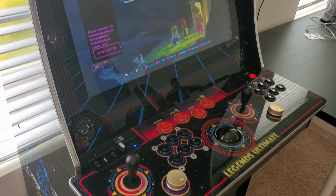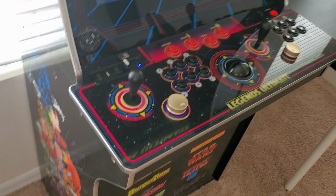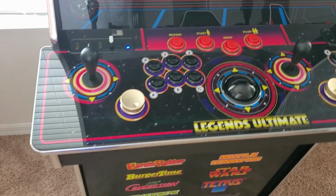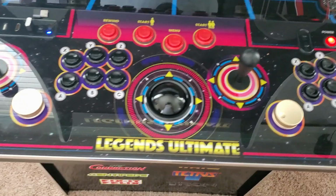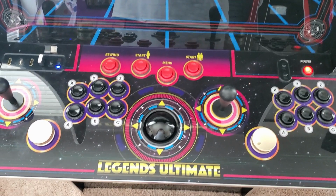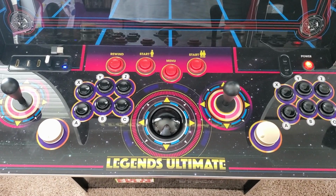Without modding or even hooking up to a computer, you can play thousands of games. No modding required. You put a USB drive with UCEs on them, those games are available. So you have 350 built-in games. You've got streaming games from ArcadeNet. You've got your add-ons. You can stream from your own computer.